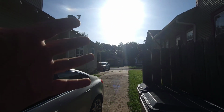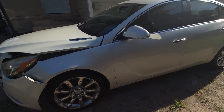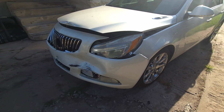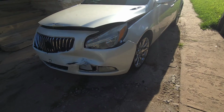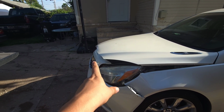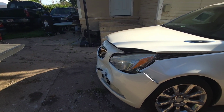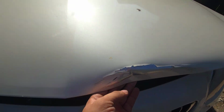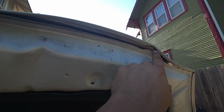Good morning, guys. It is sunrise today, and we have here a 2012 Buick Regal T, meaning turbo. As you can see, it's seen better days. Yeah, the front bumper is done for. It looks like the headlight is too, and I know for a fact the front is pushed back a while bit. I want to say about 6 inches, maybe, and not that bad on the hood though. It's just dented right there. It looks like the worst is on the inside of the hood right here where it opened up.